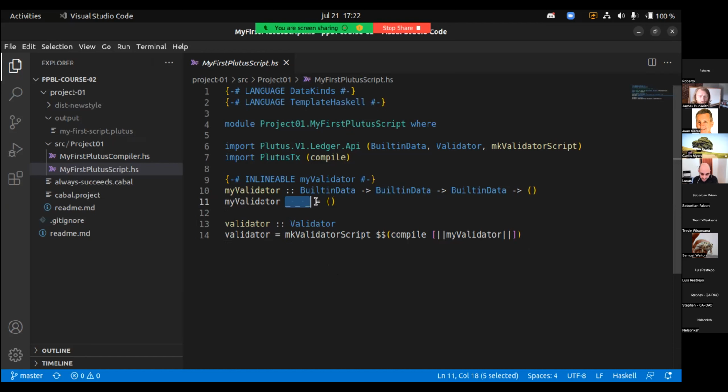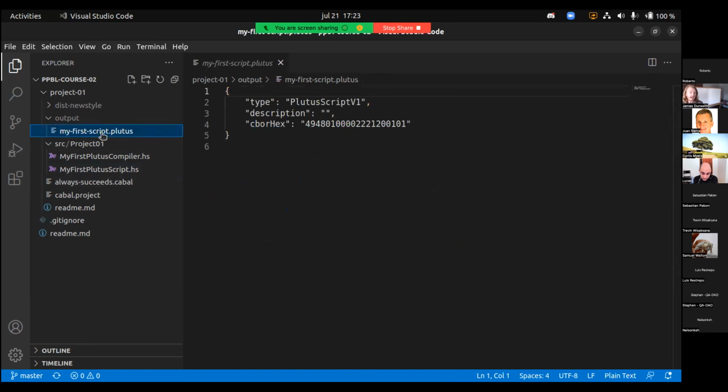And so we need to go through a two-step process to take this code right here and turn it into something readable. And those two steps are first to compile a Plutus script, which now you've done. As you said, you looked at what was in the output folder, my first script.plutus, and you said, okay, what the heck is this? Well, what is it? The type of this is a Plutus script, and by the way, it's a V1 Plutus script. That's going to be relevant soon enough.